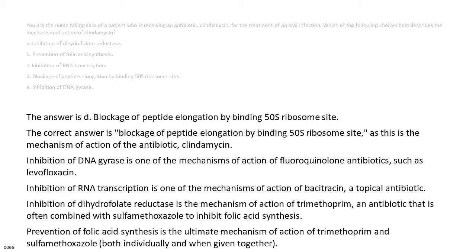Inhibition of dihydrofolate reductase is the mechanism of action of trimethoprim, an antibiotic that is often combined with sulfamethoxazole to inhibit folic acid synthesis. Prevention of folic acid synthesis is the ultimate mechanism of action of trimethoprim and sulfamethoxazole, both individually and when given together.